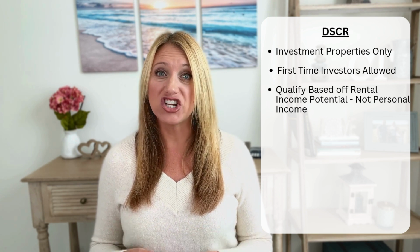Now, the beauty of DSCR loans is that it's all about the property's income potential. You can qualify if the property generates or is projected to generate enough rental income to meet the lender's guidelines. That's a huge plus for people who might have complicated personal finances or want to avoid the hassle of verifying income with a traditional loan. Now, I did a loan for a woman once who owned her own fairly large business, and she owns several properties. Even though she could qualify going the conventional route, it just wasn't worth it for her to have to supply so many documents on her business, plus all the documents for the other properties she owned. She wanted something quick and simple, so this was the way to go for her.